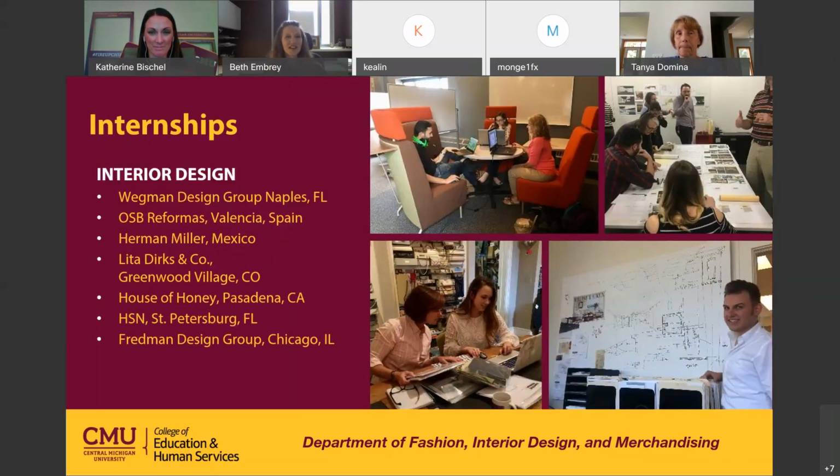Okay, so for interior design internships, we offer a summer-only internship. Our students typically take that internship class within the last year that they're in the program here at CMU. It is a 250-hour, 10-week internship. Most of our students do stay within the state of Michigan, but as you can see, I've included some internships across the United States and also internationally that we've had, like Spain and Mexico.